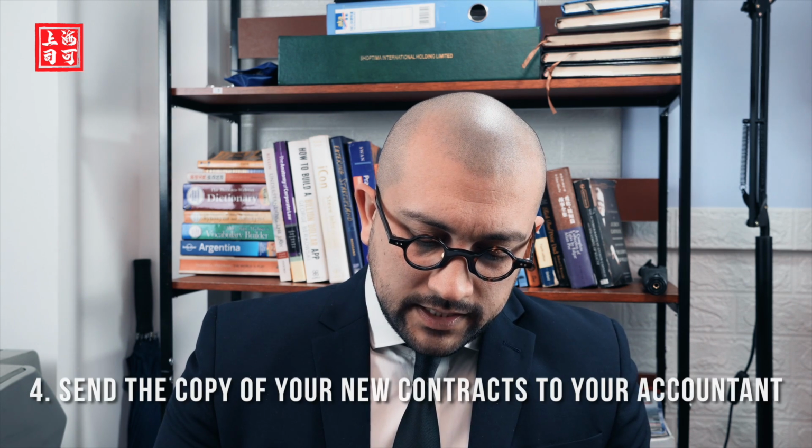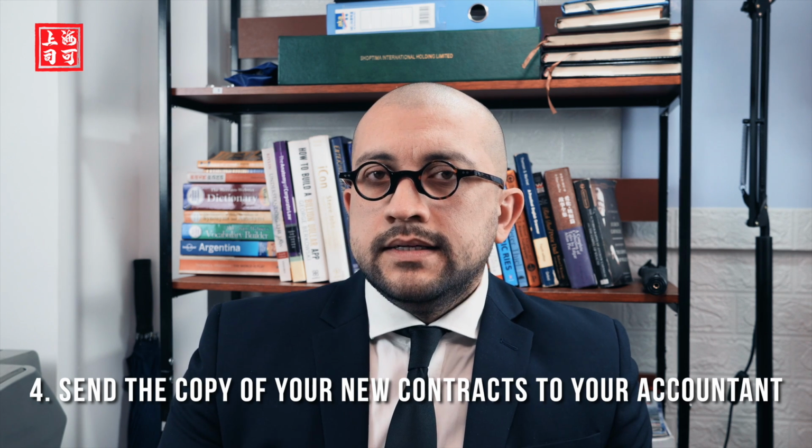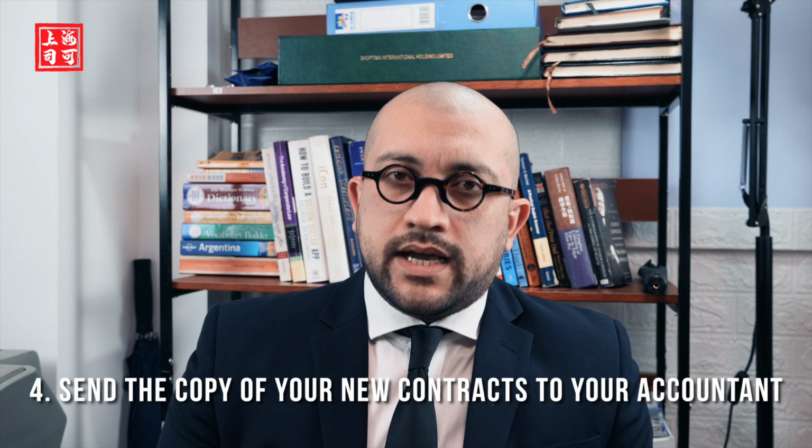Number four, send a copy of your contracts, like I mentioned, or at least speak to your accountant. Contracts are not always needed, but sometimes they will be needed to clarify certain bookkeeping questions, transactions, basically. So in our case, our accountant does not really ask all the time, but certainly, we make sure we share the copy of the contract with the accountant just in case. So we always recommend our clients do the same.